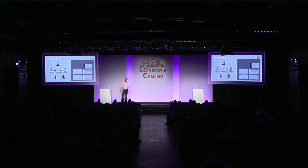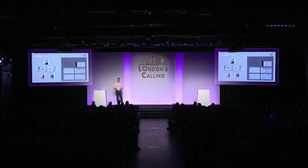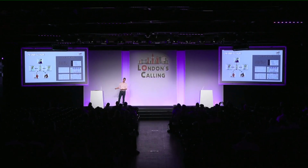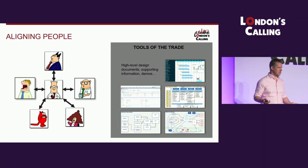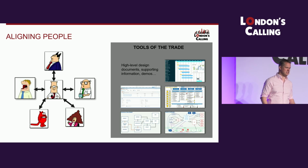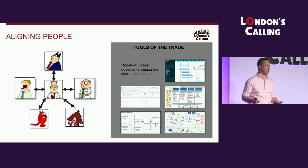So then we need to work to align these people. So really, you've got to take what you're thinking and represent it in a good way. This kind of calls back to where diagrams are good, demos are good as well. Even if it's not the thing that you're building, if they've never seen Salesforce before and you're like, hey, we're going to do this thing in Salesforce, you better show them Salesforce. That tends to calm people down quite a lot.